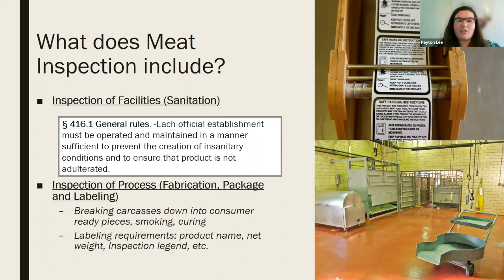Additionally, the inspection of the process includes the fabrication, packaging, and labeling of those said carcasses or boxed beef that is ordered from an inspected establishment. That's the basic processing that you know of, from the whole carcass, breaking it down into the primals, then processed down into retail cuts that you see in the stores, or that you get your own meat packaged as. But it also includes smoking, curing, and any heat treating that you're planning on wholesaling, which will be included under inspection. The labeling requirements, I have another slide a little bit later on of the actual labeling requirements, because it's a broader spectrum question.